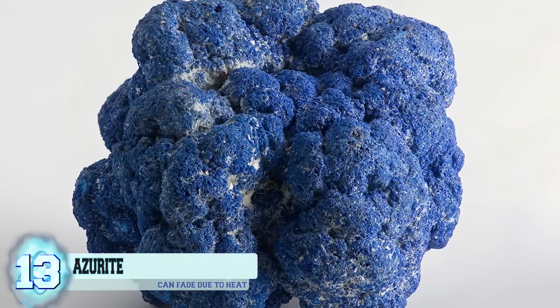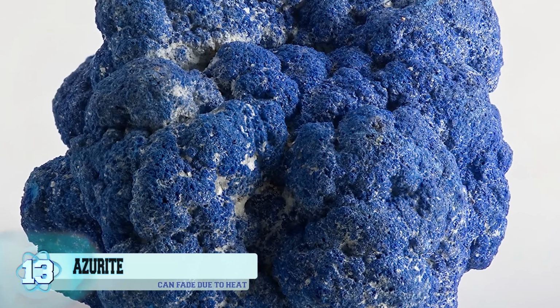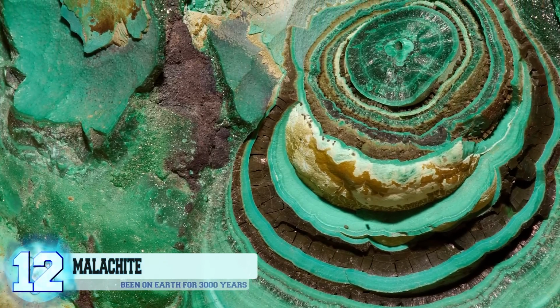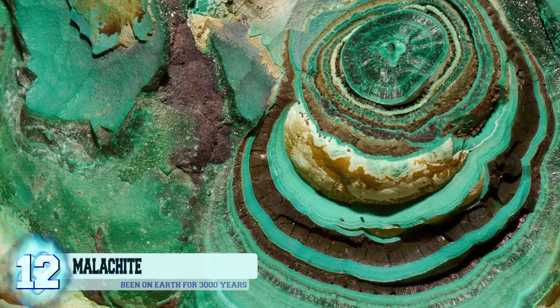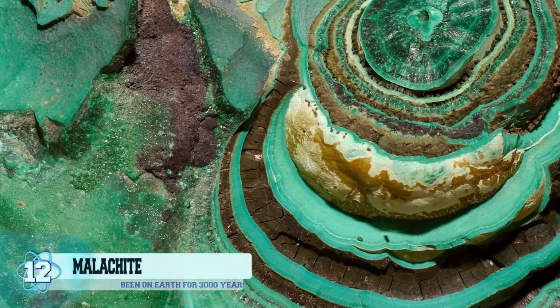It's most often used in creating pigments, but it's also used in jewelry and ornamental stone. Number 12, malachite. This green swirl beauty has been around for at least 3,000 years and was mined at the Timnah Valley in Israel, for copper, as proven by archaeological evidence. The color pattern can range anywhere from an almost blackish green to bright green.